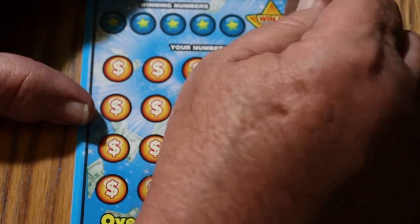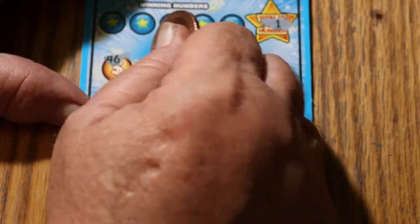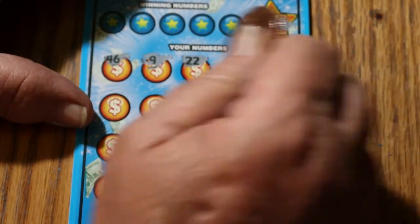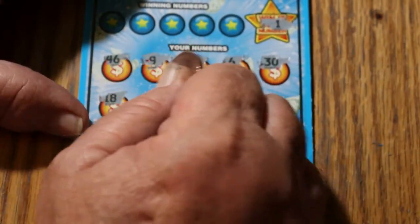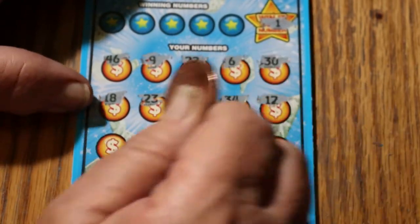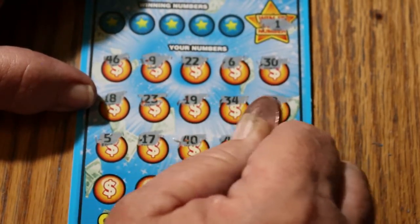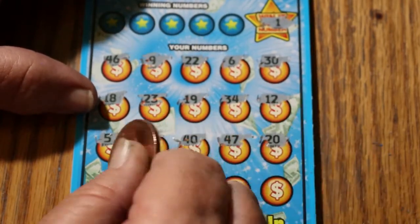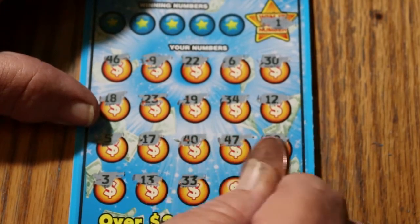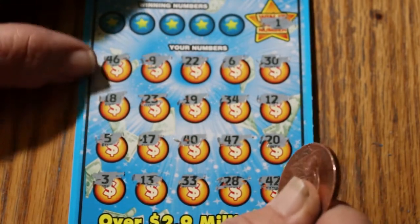Ticket 49. Win It All number, number 1. 46, 9, 22, 6, 30, 18, 23, 19, 34, 12, 5, 17, 40, 47, 20, number 3, 13, 33, 28, and in the corner is 42, but no number 1.